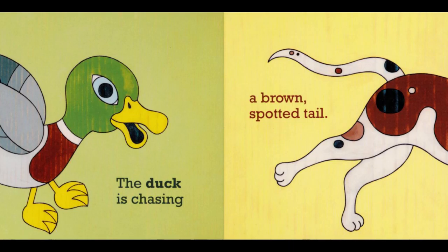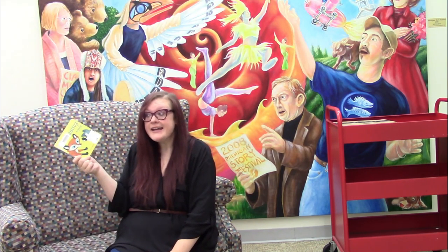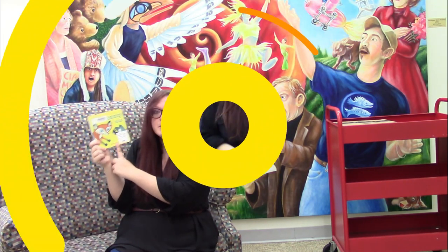The fox is chasing a black and white feathered tail. Whose tail is this? It's a duck. Quack, quack. The duck is chasing a brown spotted tail.